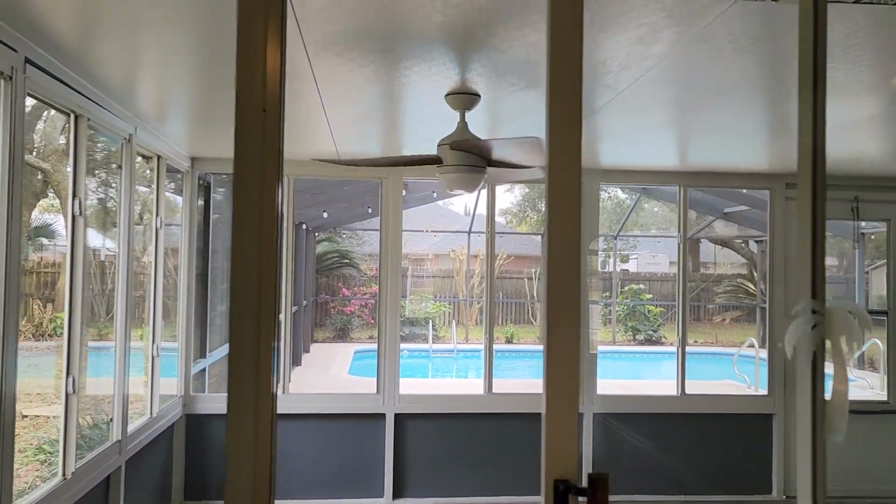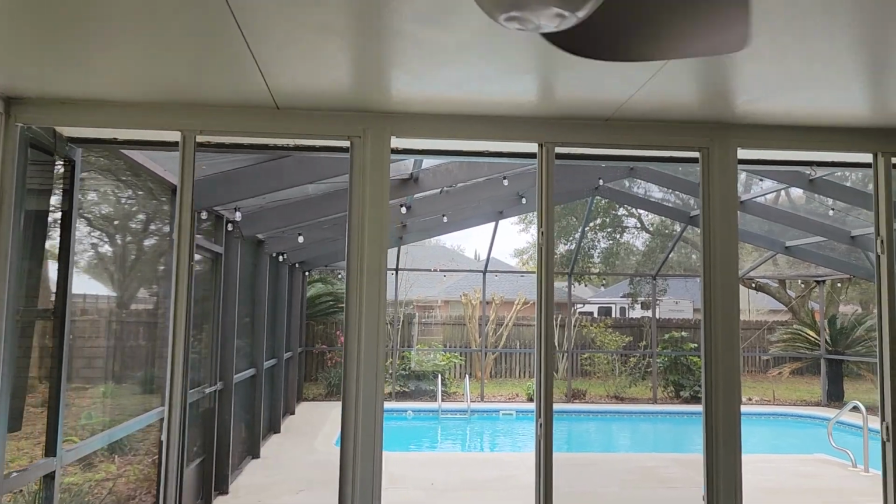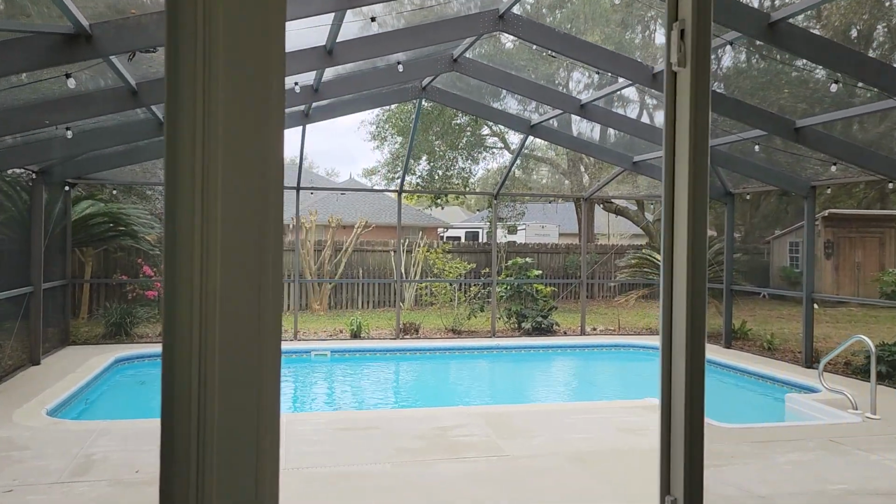Again, this is going to be 6907 Calle De Caballero in the Robledal subdivision in Navarre, Florida. We would absolutely love for you guys to come check this one out.